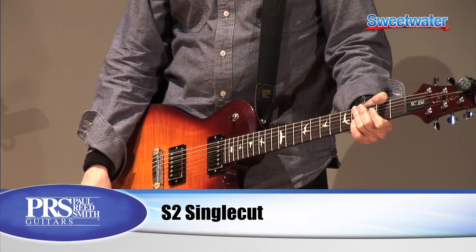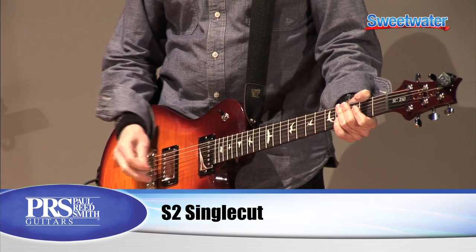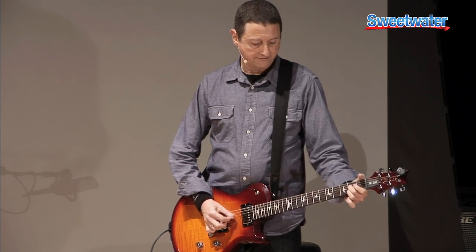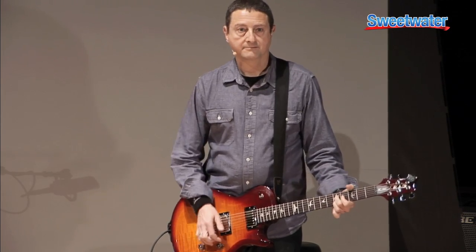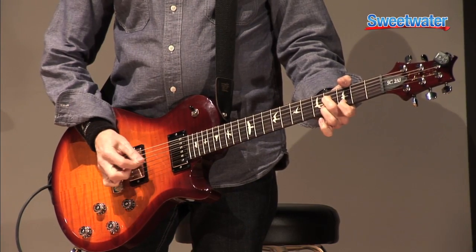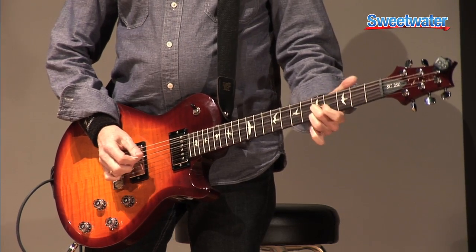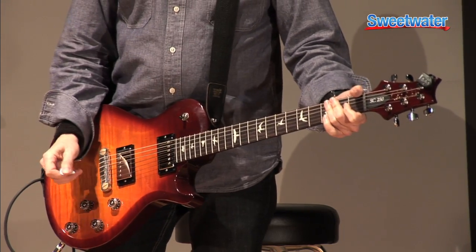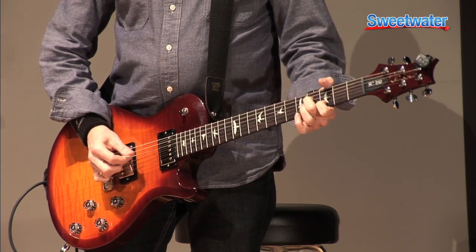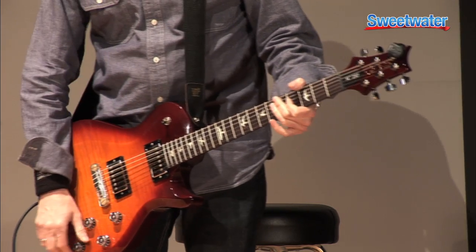I'll play a couple of the tones here now, give you a chance to listen to the neck pickup. And this is going to be in humbucker mode. Now in single coil mode. Same thing with the lead pickup position. Now in single coil mode.